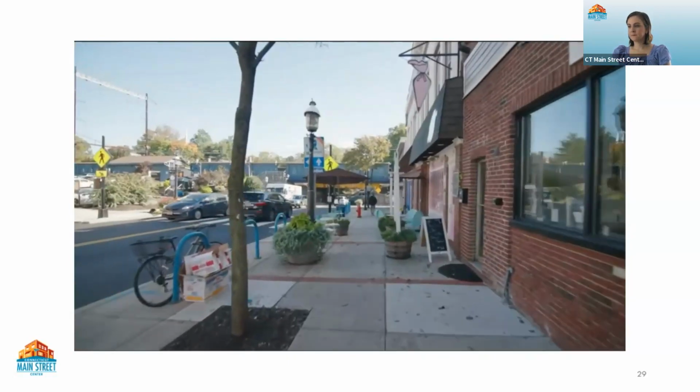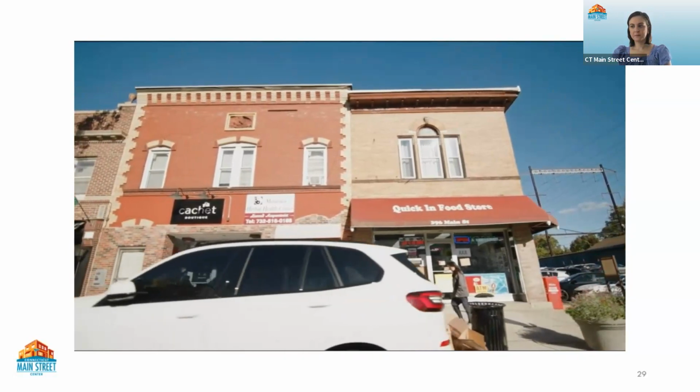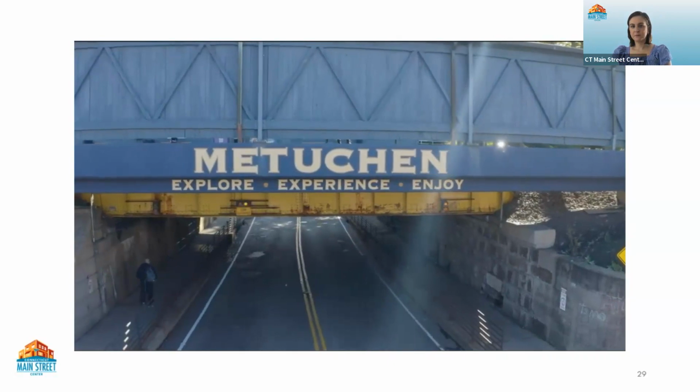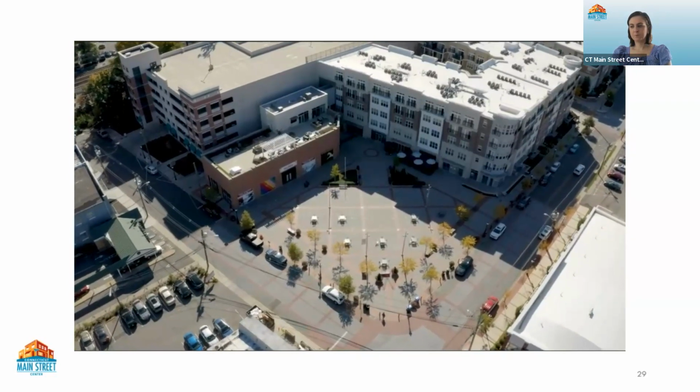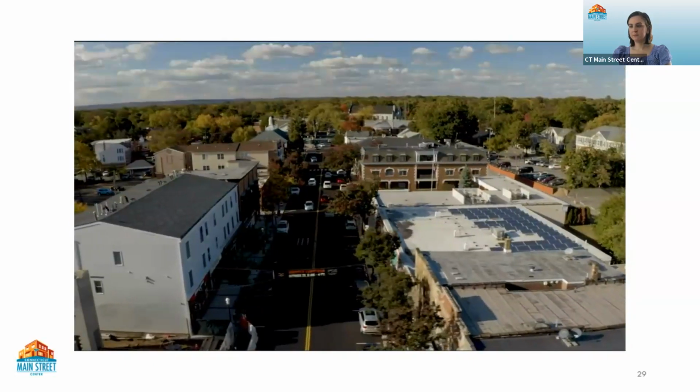So what happened is two members of the Borough Council, Allison and Sarah and Jay Muldoon, came together and said, look, what can we do here? And the more that we learned about Main Street and the 4 points approach, we said, you know, that's what we need to do. One of the reasons why Metuchen has been so successful is that they have a strategic plan that they use very closely to help guide their actions and where they're going to focus their resources. So we're going to build downtown housing by our train station, and we're going to also set up a Main Street program. But they said Main Street wasn't enough. We need a Main Street program and also stable funding.